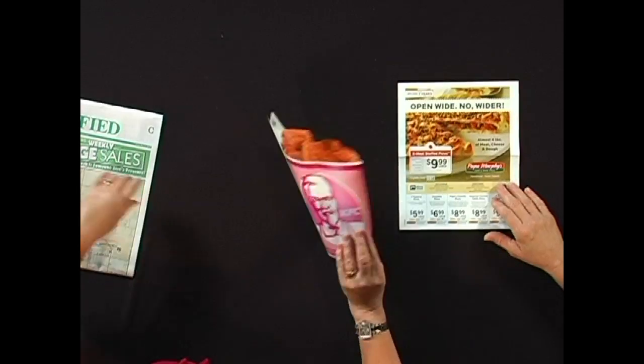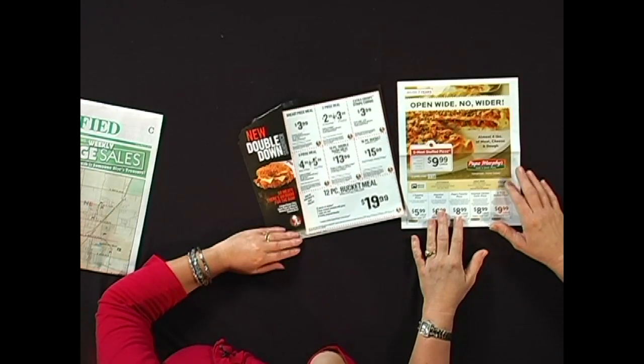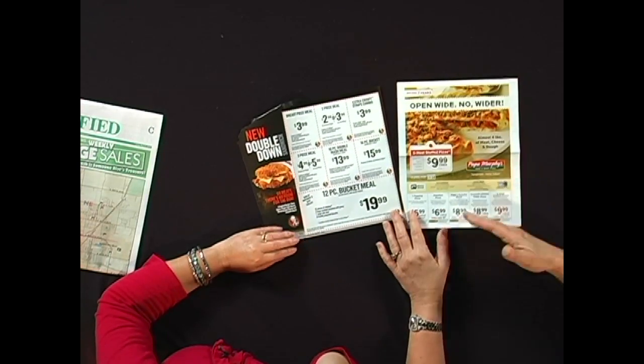Okay? Now this is something I'm seeing that I really like the looks of. We got pizza there. And what do we have over there? There's another ad for KFC. KFC. And then I think that's all the food ads, but you know there's a lot more than this in your newspaper, or you can find sales circulars.